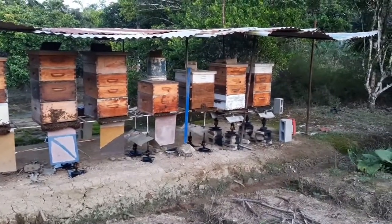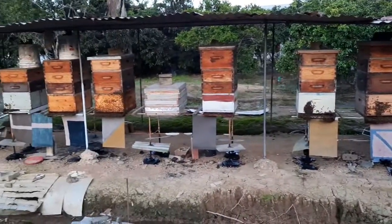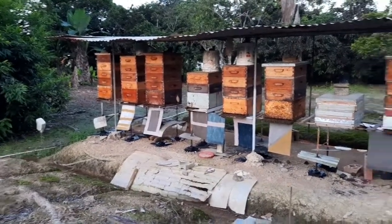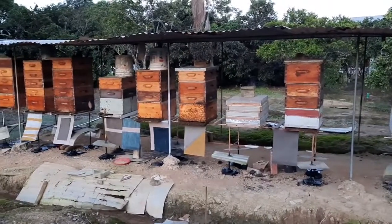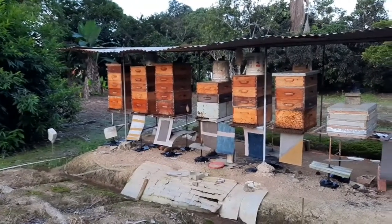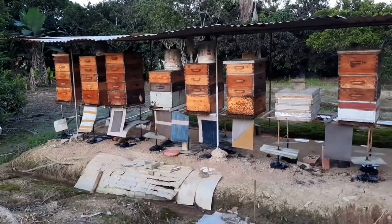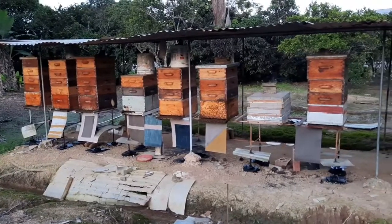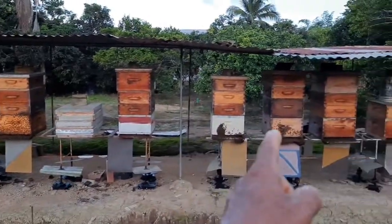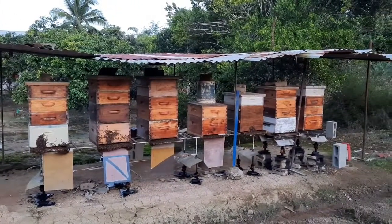Of course, I try my best to make sure that they don't have any back entrance or side entrance or anything like that, so they could protect themselves really well. I have run out of covering boxes that I use. I usually take an empty super and put it on top of the colony, like for instance that one there with the bucket, or those two there. I'll put an empty super there and put the feed inside and cover it up with the inner cover and the outer cover. So as you'll notice, all the others here, that is how they will be able to protect their food source.